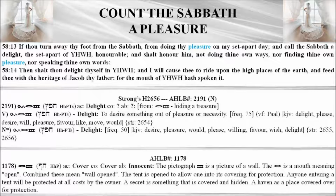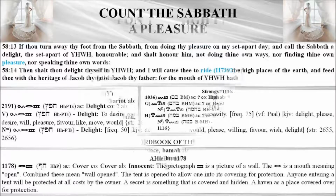So we see we keep our foot from doing our own delight, our own pleasure. We are storing up treasures in the Shemayim when we do these things out of a desire to please Yahweh as opposed to pleasing ourselves, whether it be out of pleasure or necessity. We want the tent door to be opened to us, that we would come in under his covering for protection, because it says we will be protected by the owner at all costs. It's no different from Shabbat to Shabbat as it's going to be when we come in the millennial reign.